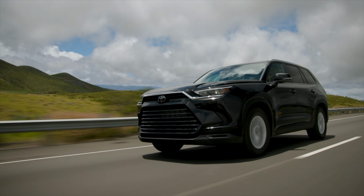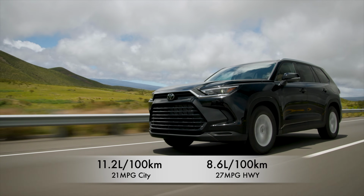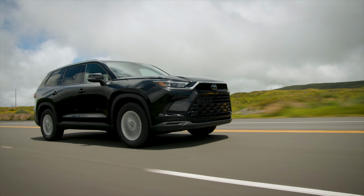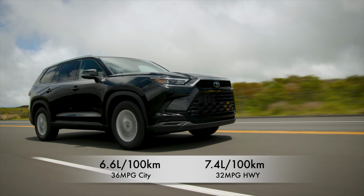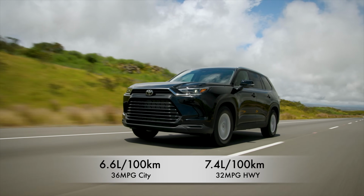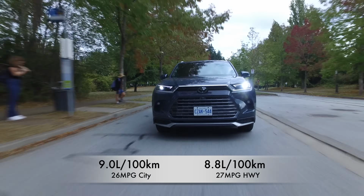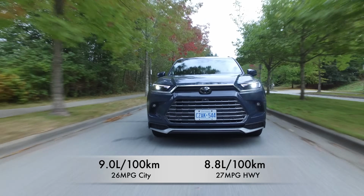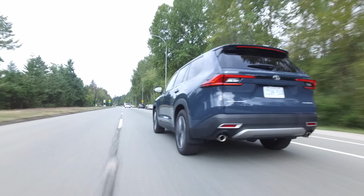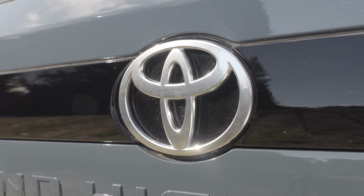Here's the fuel economy for the base 2.4 liter turbo, 11.2 liters per 100 kilometers in the city, 8.6 on the highway. That's 21 miles per gallon city, 27 miles per gallon highway. For the base hybrid, it's an incredible 6.6 liters per 100 kilometers in the city, just 7.4 on the highway. That's 36 miles per gallon in the city, 32 miles per gallon on the highway. This Hybrid Max gets 9 liters per 100 kilometers in the city, 8.8 on the highway. That's still an impressive 26 miles per gallon in the city, 27 miles per gallon on the highway. The gas and Hybrid Max models can tow 5,000 pounds. The base hybrid, 3,500 pounds. In the United States, you get complimentary scheduled maintenance for 2 years or 25,000 miles.